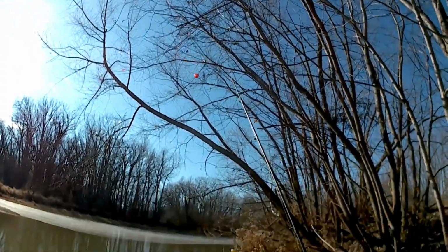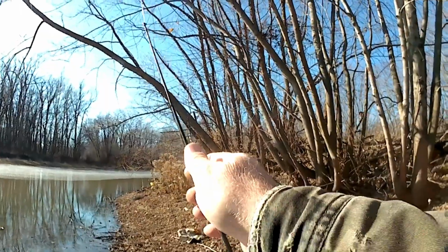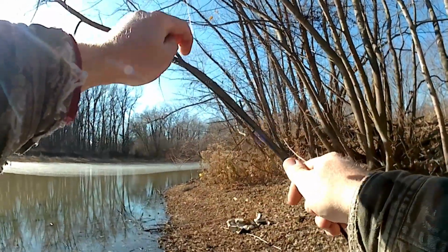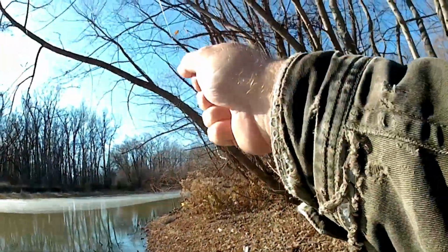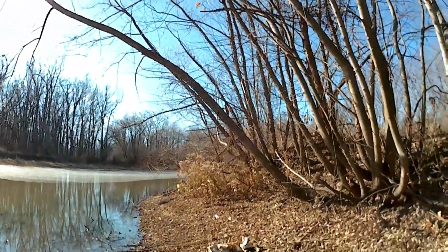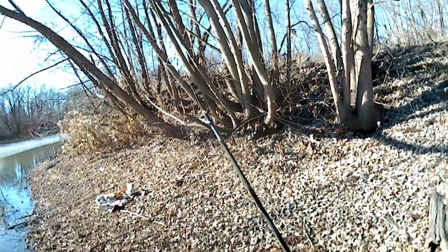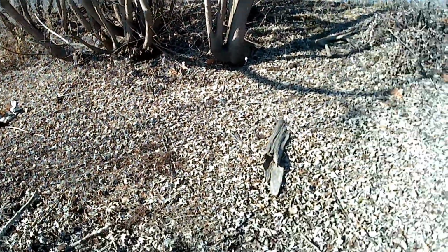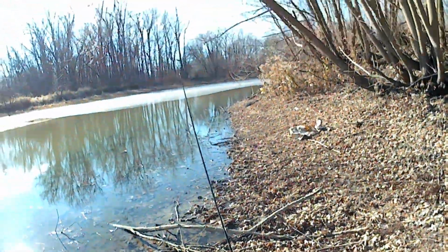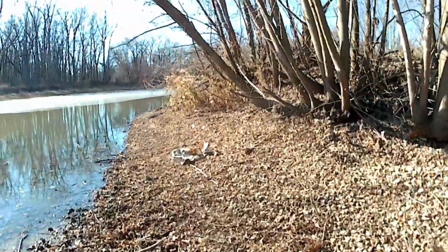Well, we got her in a tree. Let's see if we can get her out. I'm not quite that tall, so let's see if we can bend it down further. And the ground's sinking. Tell you what we're going to do. Let's go back and get my bucket. I'm going to leave this right here. It's up in the tree. I get my bucket, I might be able to get that thing.